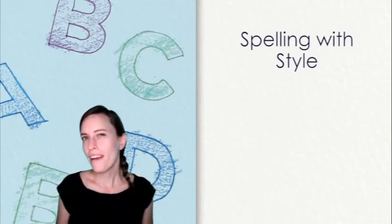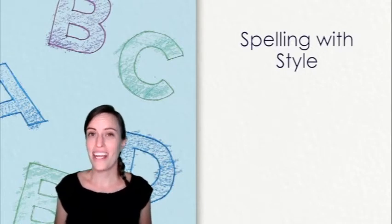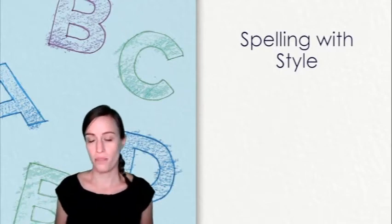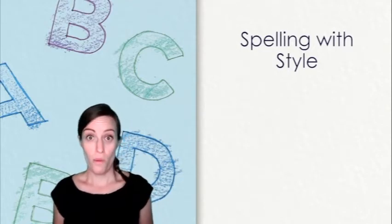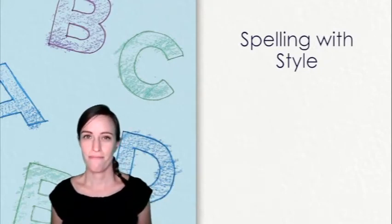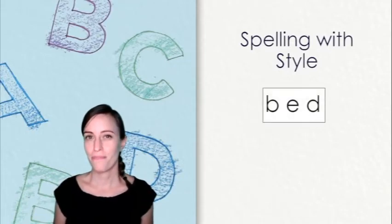Okay, we are going to spell some words together. When I show you the word, you are going to say the names of the letters. I am wondering what kind of silly voice you are going to use this week. Maybe it's your opera voice, or a whisper voice, or your robot voice, or your explosion voice, where you get louder with each sound. Here's the first word we're going to spell together.